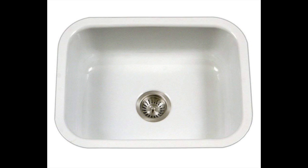The Hauser PCS 2500 WH Porcelain Series Porcelain Enamel Steel Undermount Single Bowl Kitchen Sink offers internal dimensions of 20.3 inches by 15 inches and is 9 inches deep, but the corners are a gentle slope that rounds out the bottom of the basin. The non-porous high glass finish will look great in any kitchen.